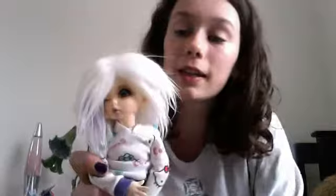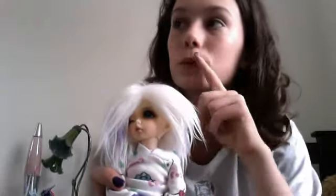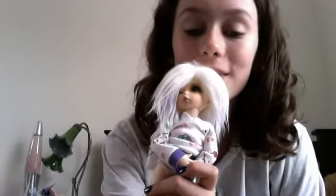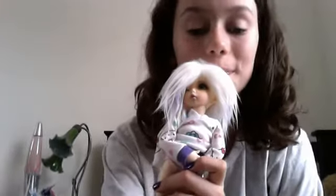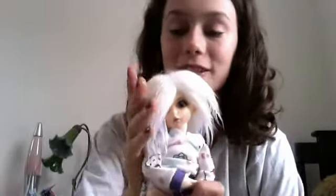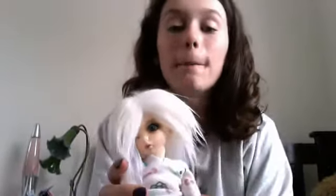So if you like Winter or Mooble, my little Pookie, they're both from Fairyland, and I'll put a link to Fairyland in here. There are heaps of other companies obviously, but if you've been watching my videos and you like these particular dolls, that's where they're from. And so that's where you can buy them.